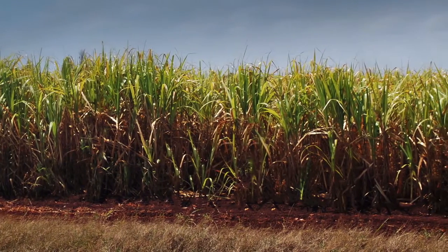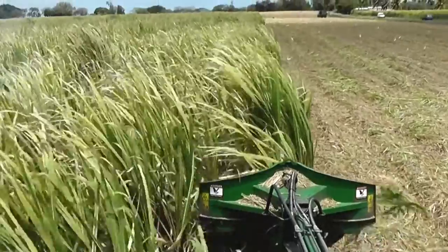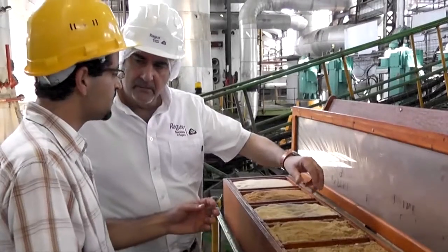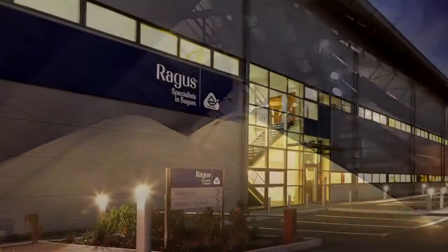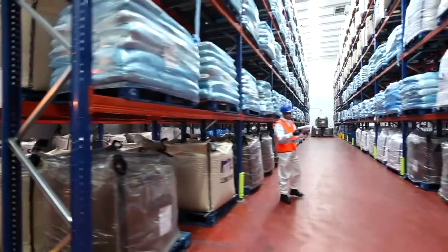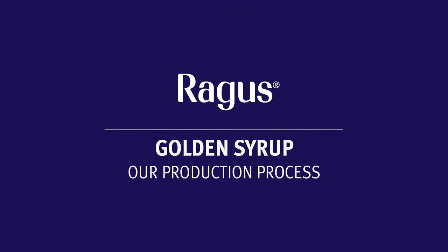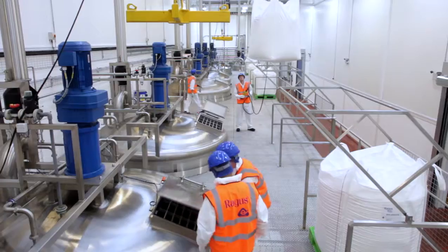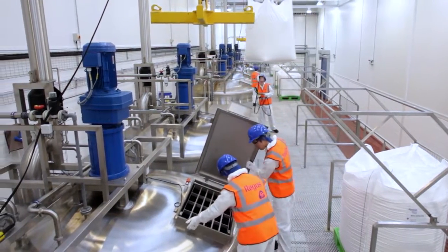Golden syrup is made from nature's natural sweetener, sugar. At Ragus, we source sugar for our golden syrups from Africa, the Caribbean, Asia, the Pacific, and Europe, before processing it at our world-class production facility in the UK. We create golden syrups in large inversion pans which can hold over 25 tons of finished syrup.